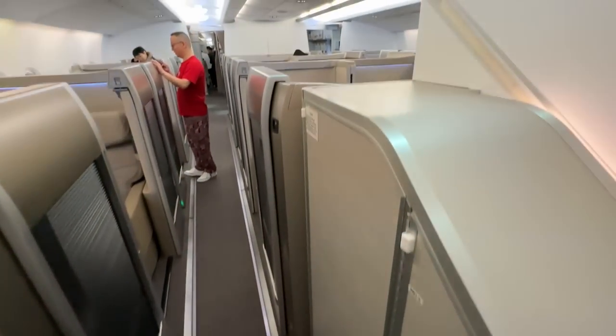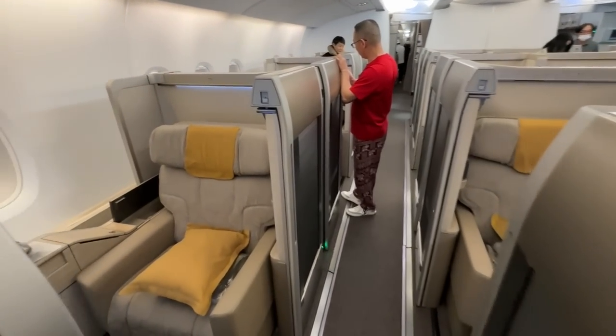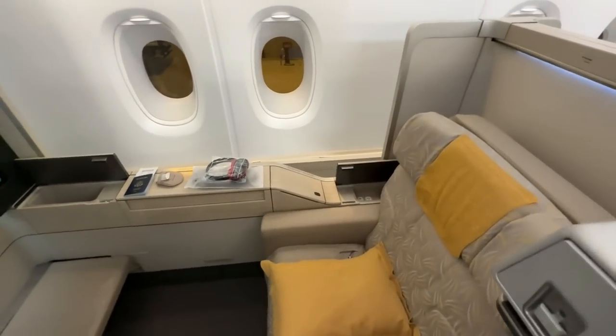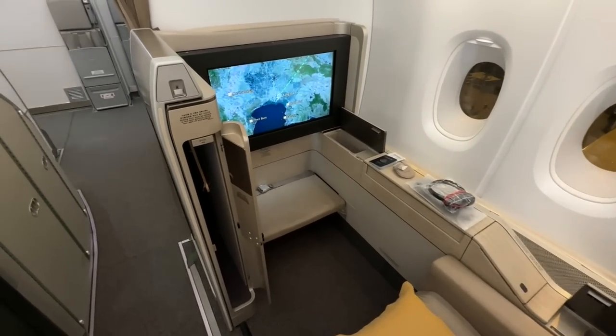Now, booking window seats was tough. When I was looking at these flights, I could only reserve a middle seat. However, when I checked in at the ticket counter, they were able to upgrade me to a window seat due to my Star Alliance priority. So I'm not sure if they save seats specifically for Star Alliance priority members, but if you know, definitely let me know down in the comments.